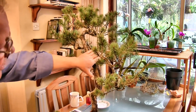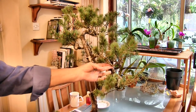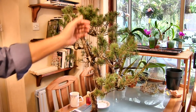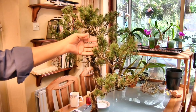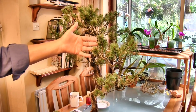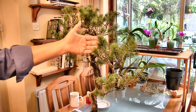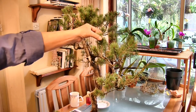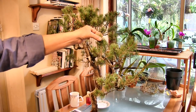It's still part of this main branch, but because it's the higher part, it gets more light. Because it gets more light, it's stronger. If you think about a deciduous tree, you look at the leaves. Well, on a pine, you look at the needles. It's the needles that photosynthesize. The more needles there are on an individual branch, the stronger it is.